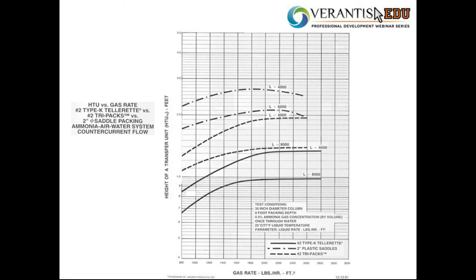So this is a set of comparative HTU curves for an air ammonia water system. The red line is the HTU curve for extended surface saddle packing at an L rate of 4,000 pounds per hour per square foot. The blue line is the HTU curve for the filamentous style Tellerette packing, also at an L of 4,000 pounds per hour per square foot.